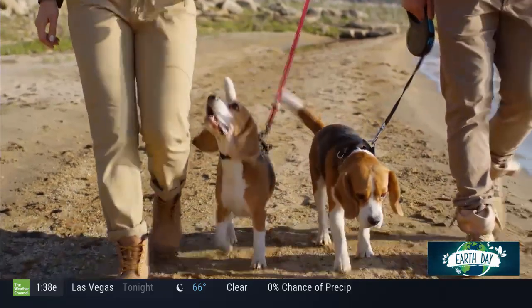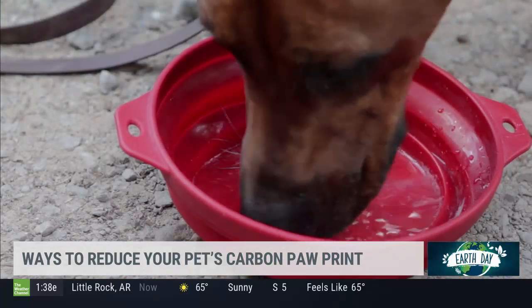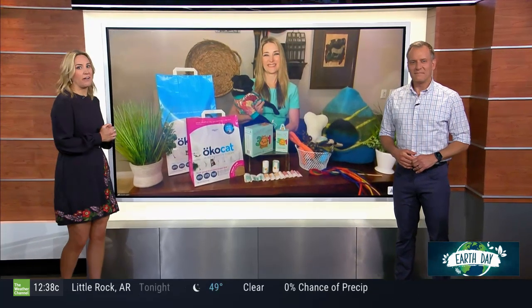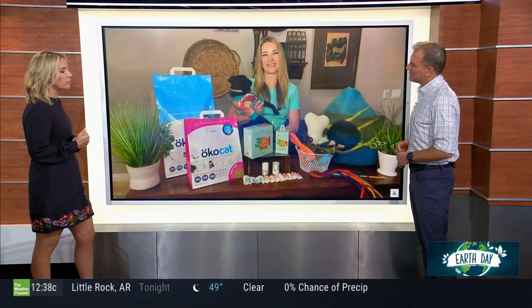To celebrate Earth Day, it's important to note that it's not just us as humans leaving a carbon footprint, but our beloved pets. They're also responsible for a carbon paw print. Ruh-roh. Well, we want to reduce that paw print. So I want to bring in a great friend of the show, Dr. Ruth McPeet, a veterinarian and author of Lizette the Vet. Dr. McPeet, thanks as always for joining us.